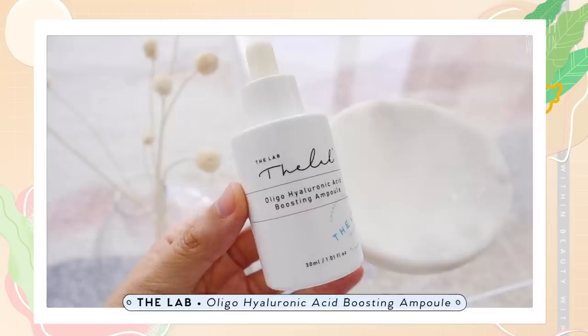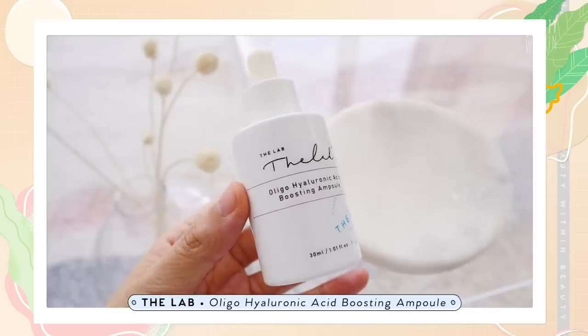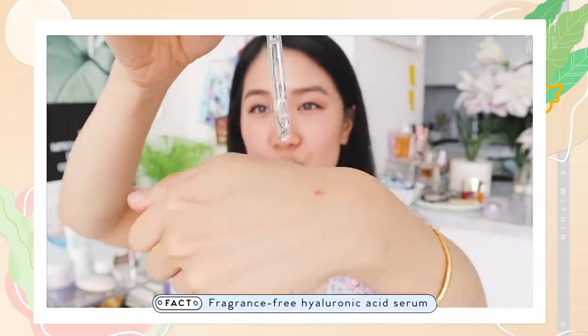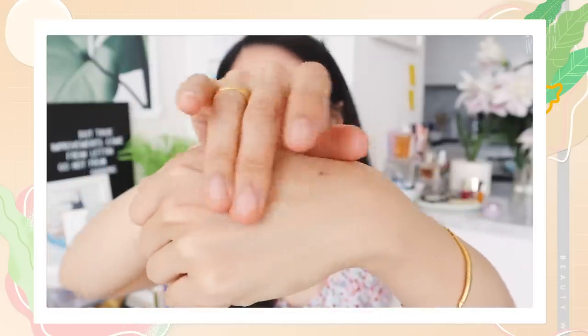The second thing is the Lab, their Oligo Hyaluronic Acid Boosting Ampoule. This, I still have a little bit left. It's just this very beautiful, lightweight serum that blends so beautifully and so easily into your skin. It just feels like a splash of water.